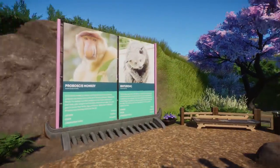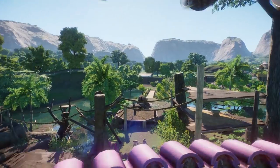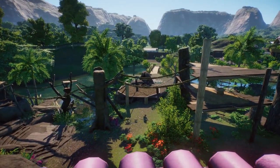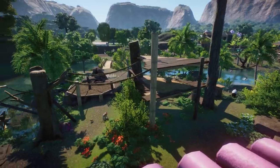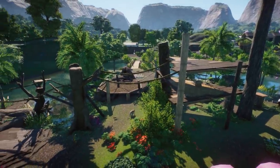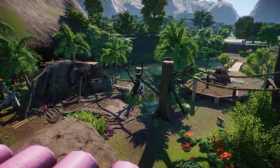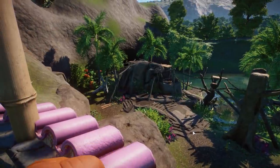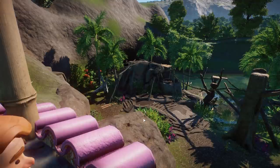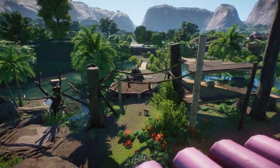We have more of those signs, the same signs as we saw downstairs. Just look at this, how cool. Oh my goodness, this is beautiful. This is so nicely put together in so many ways. I love this with the little staircases. The climbing frames are so interesting. I've never seen anything like this before.